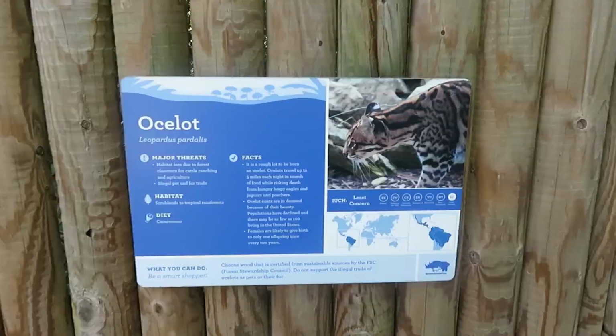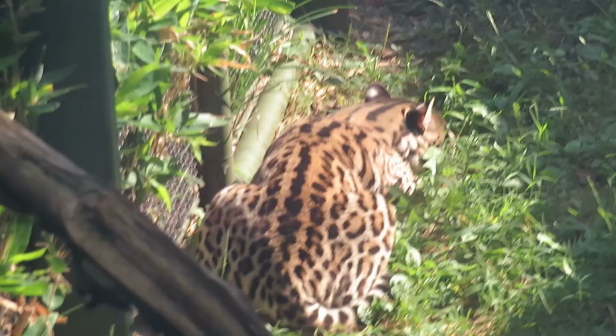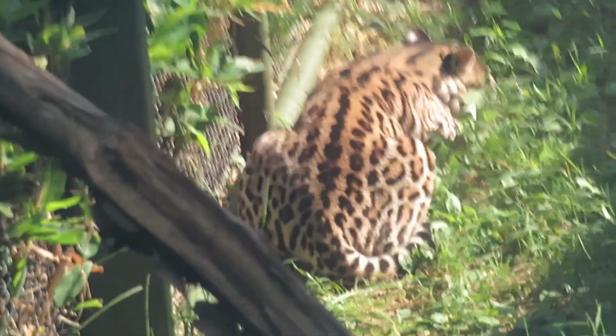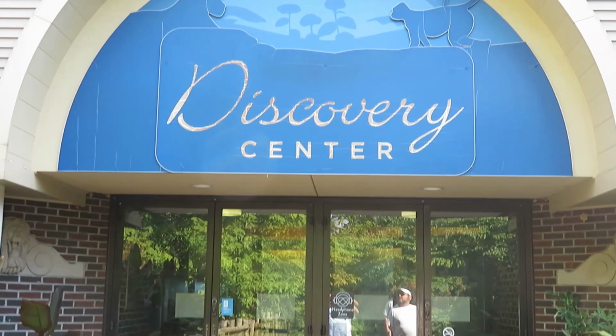We got ocelot. There's the ocelot. He's having a catnap right there. It's really adorable. Well, we're gonna head into Discovery Center.